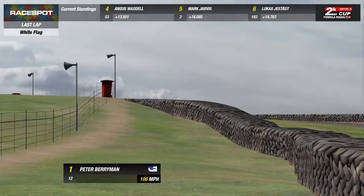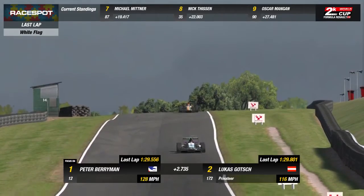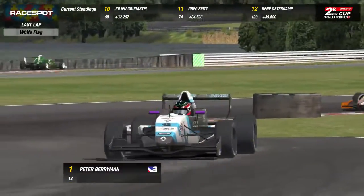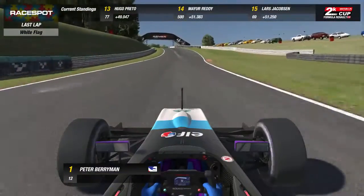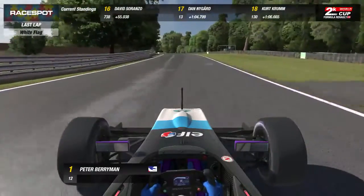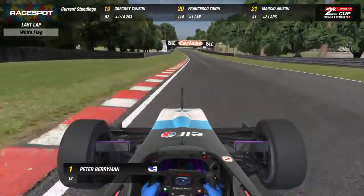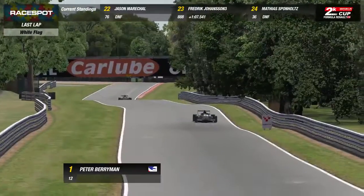Peter Berryman has retained that gap of about 2.7 seconds over Lucas Scott. Keep an eye out, by the way, because last race he set his fastest lap of the day, Sebastian Vettel-esque, on the final lap of the motor race. He might try and do the same once again here. Back on board then with Berryman as he now heads himself through Clay Hill Water Tower down into Druid's Corner for the final time in this event. Easy through, easy out, nowhere near that white line of doom. Now just one more corner to go for Peter Berryman.